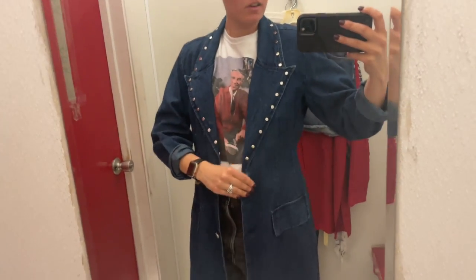I like this a lot because it matches jeans that I have.